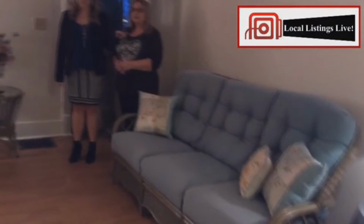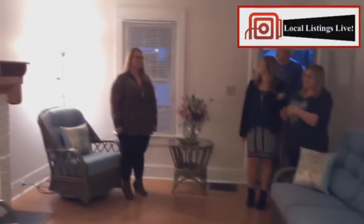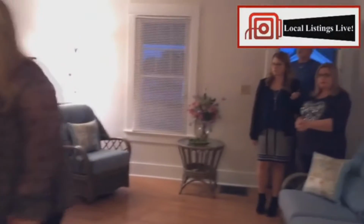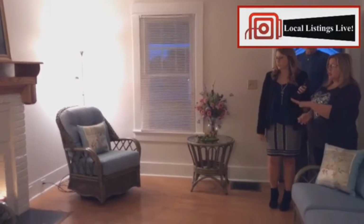Yeah, you can see how spacious and cozy it is. Oh yeah, there's plenty of room. It has a good sight line through the rest of the house, and a lot of character in the window facings and around the doors, and the fireplace as well. The fireplace actually could be gas. It is hooked for gas. So yeah, you can put some gas logs in there.